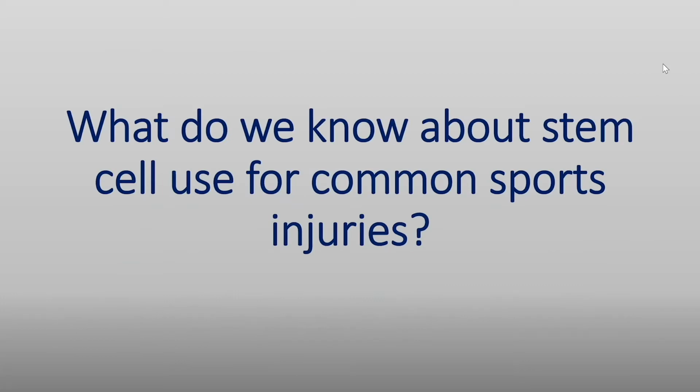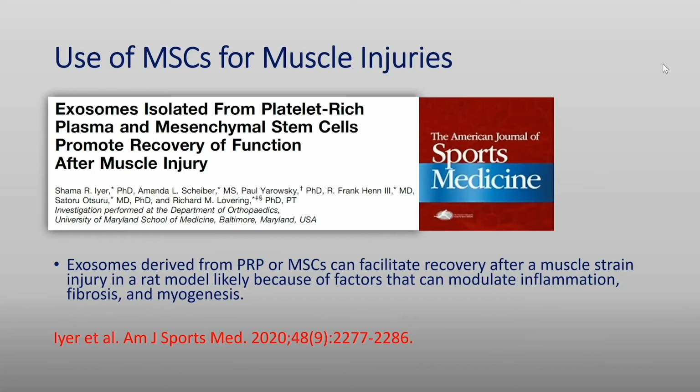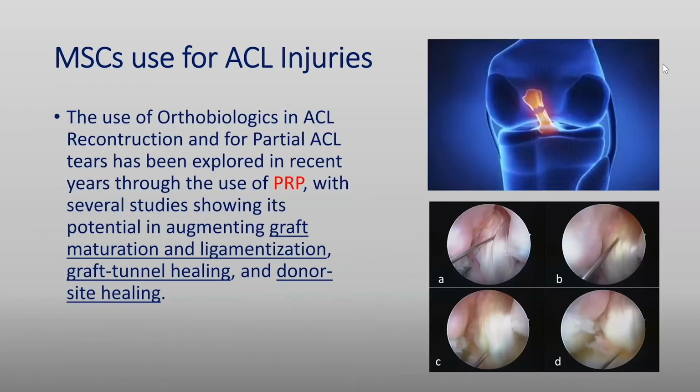So what do we know about stem cell use for common sports injuries? Well, the most common injuries in most sports are muscle injuries. And there aren't clinical studies looking at MSC application for muscle injuries, but there's one recent study looking at the use of exosomes derived from PRP and MSCs. And in a rat model, they have shown that these exosomes can facilitate recovery after a muscle strain injury due to factors that can modulate inflammation, fibrosis, and myogenesis.